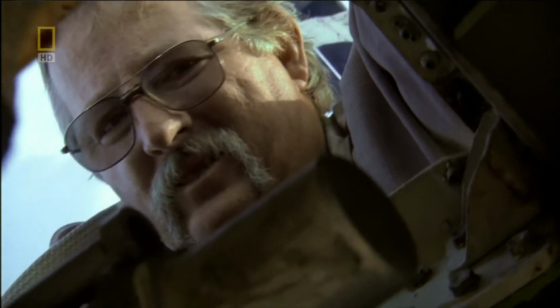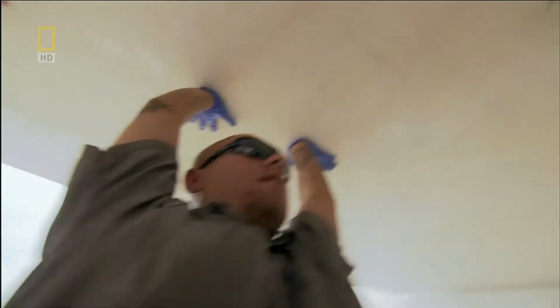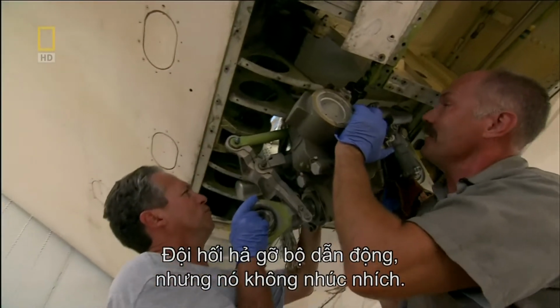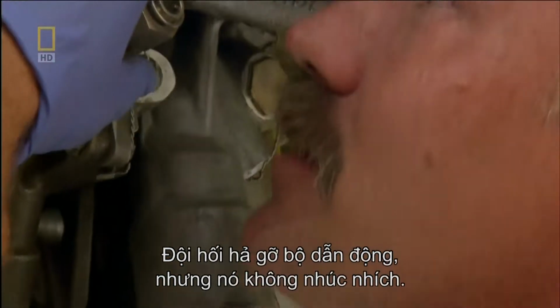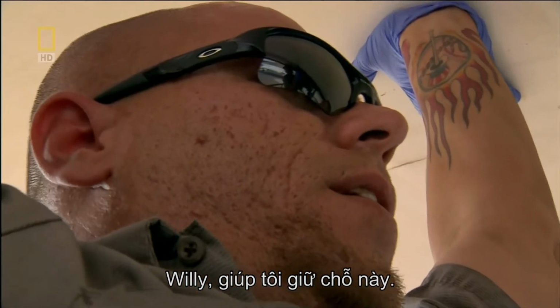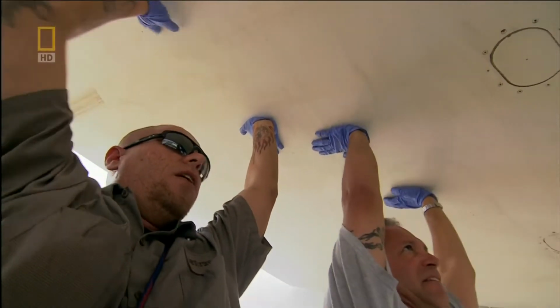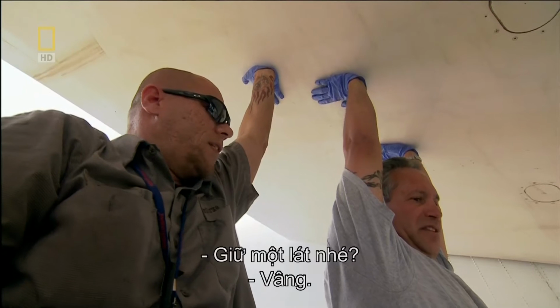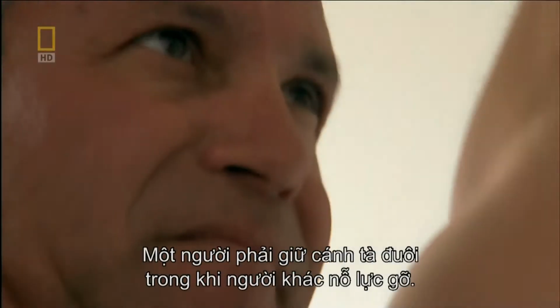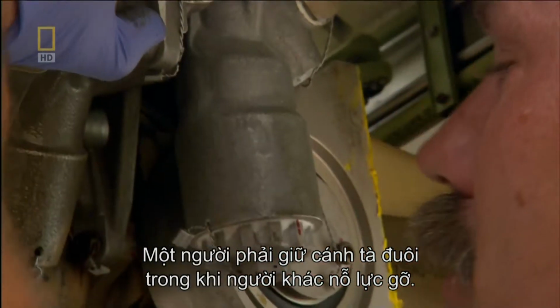Okay, Howard. Let it down, Howard. You're gonna come back this way a ways. I'm gonna be able to hold it. The team hustles to force the actuator out, but it won't budge. Okay, Willie. You need to help me hold this for a little bit. Hold on to the rope. Or can you hold it for a second? Someone must hold up the tail flap while the struggle continues. Just gotta come aft still.